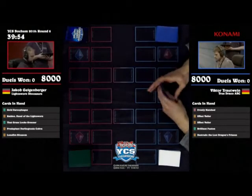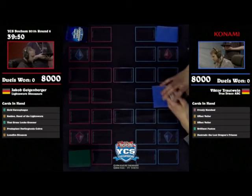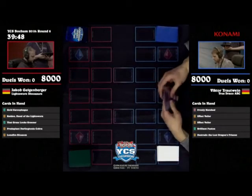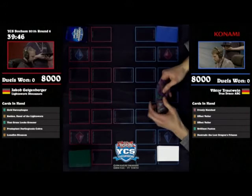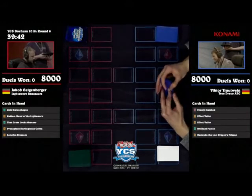Typically, as an ABC deck, you want to find your way into a non-tuner, very easy, a Destrudo, to make your level 7 synchro, but you need a field spell to really get things going.